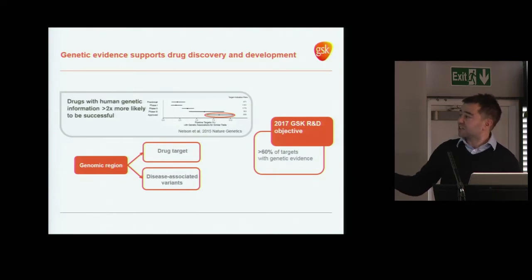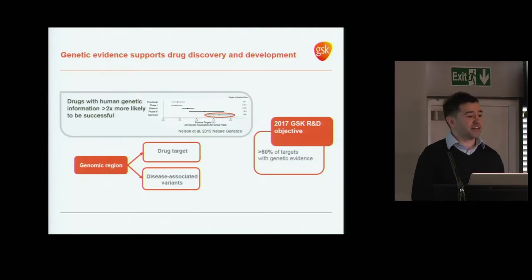And what that means is that in GSK last year and this year, in fact, we have an objective that 60% of our drug targets being taken forward will have genetic evidence. That's from an industry baseline of something like 10 to 15%.